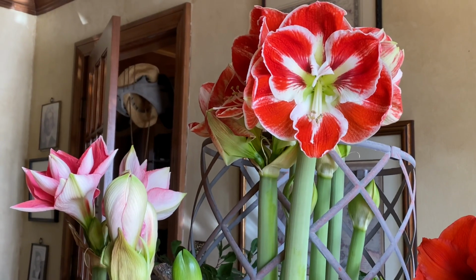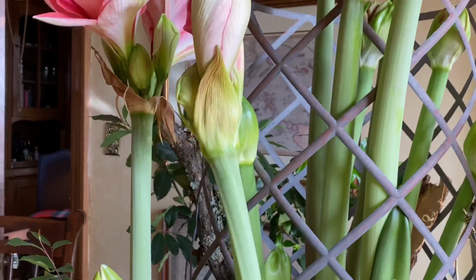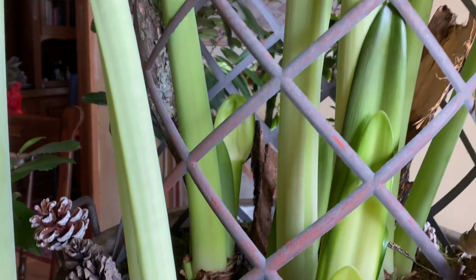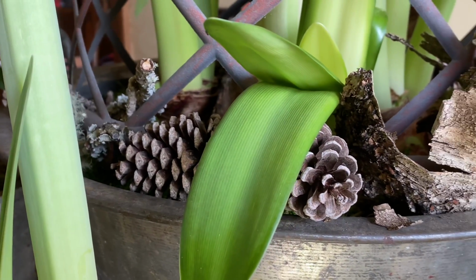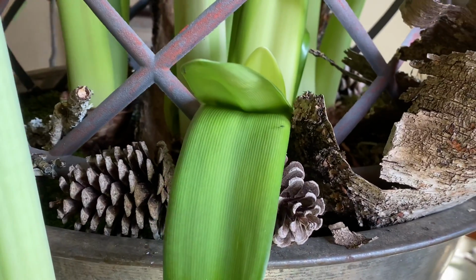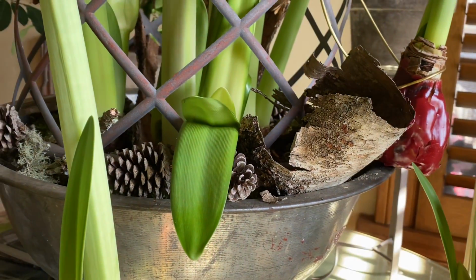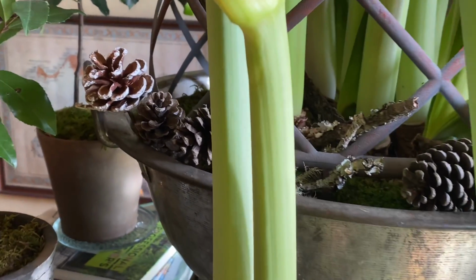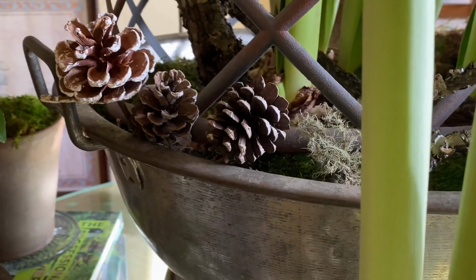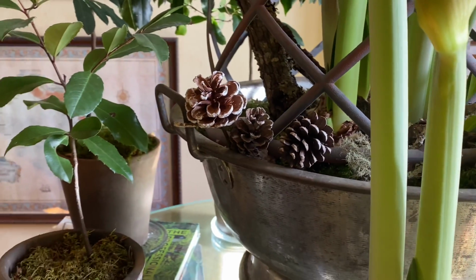And I'm going to have a source for these pretty soon, you guys. And then, because it's still wintry, I've kept some of the pine cones and bark remnants in the pot to give it a little bit more oomph, a little bit more pizzazz. There's a little bit of reindeer moss in there, and it too is mulched in sheet moss.